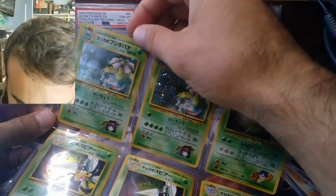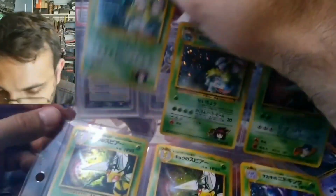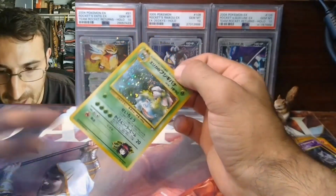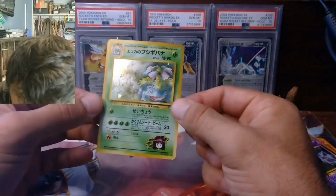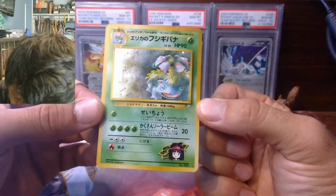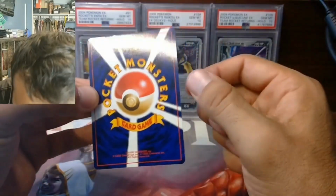Erica's Venusaur is definitely a big card. I remember seeing this in English pop up for auction, a raw card, and it wasn't going for very much, anywhere from $100 to $200, and now in a PSA 10 this is going for a lot. I'm not sure about Japanese, but English is definitely going for a lot. Even in a 9, you're looking at $500, $600, $700 plus.